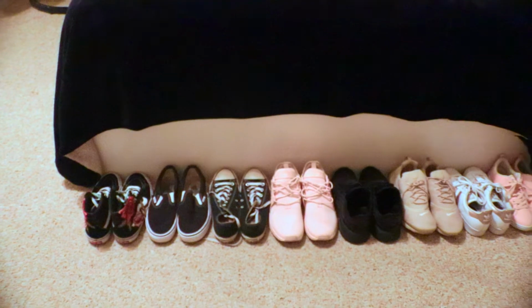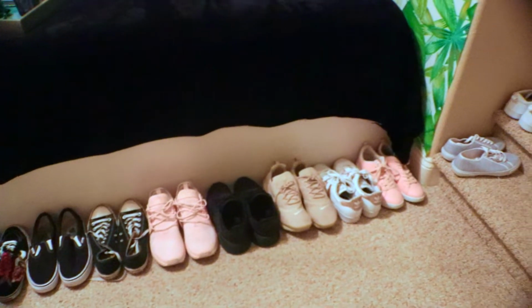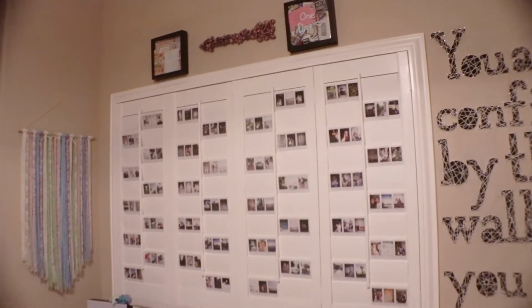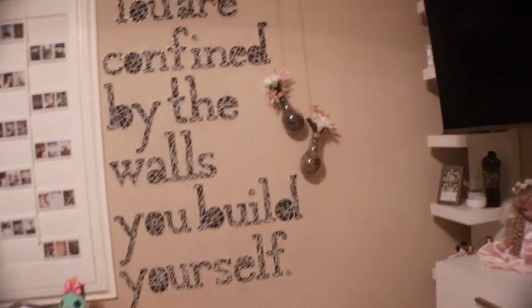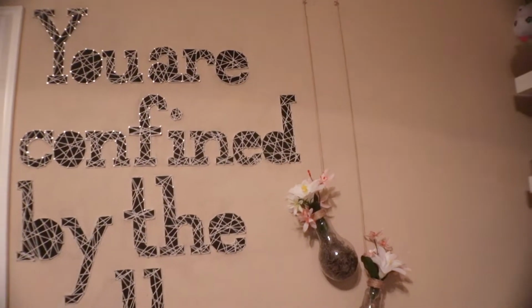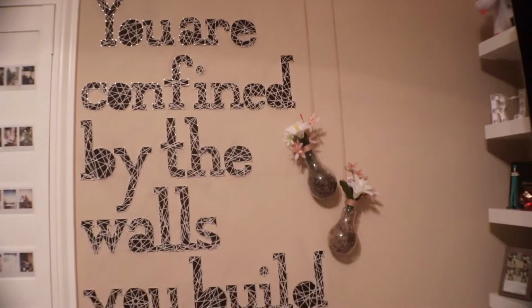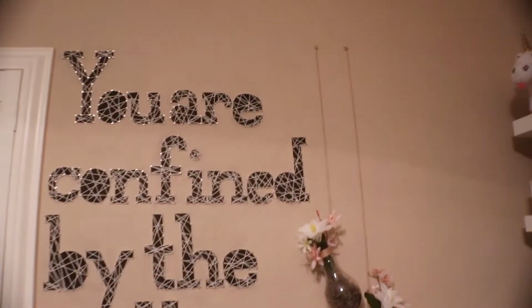I forgot to show this earlier, but I have my shoes at the feet of my bed and some on my stairs. This is another wall. Here's an overview of it. So this string art I actually made myself. It says, "You are confined by the walls you build yourself." I stenciled out the letters, painted it black, nailed the nails, and then strung the string across.